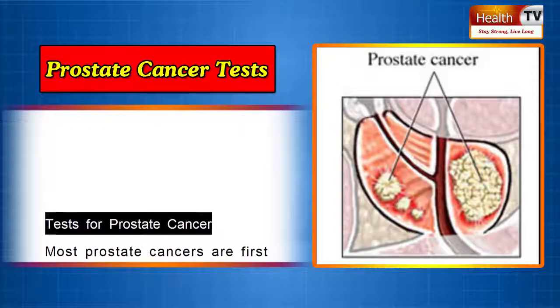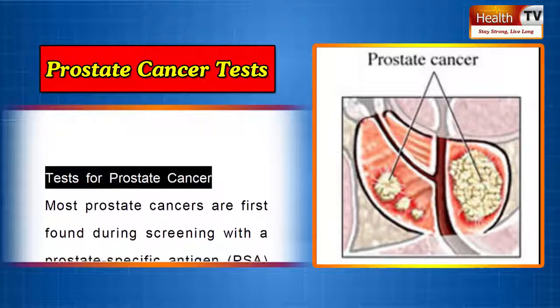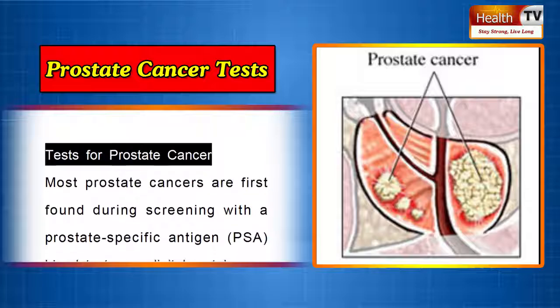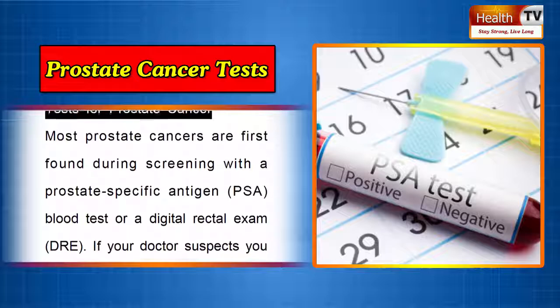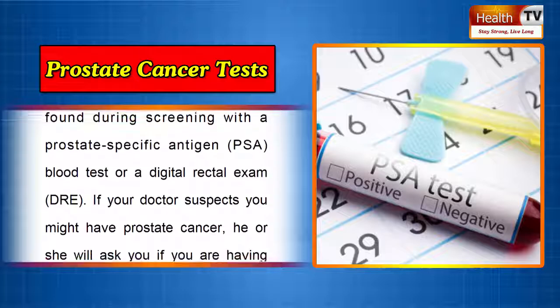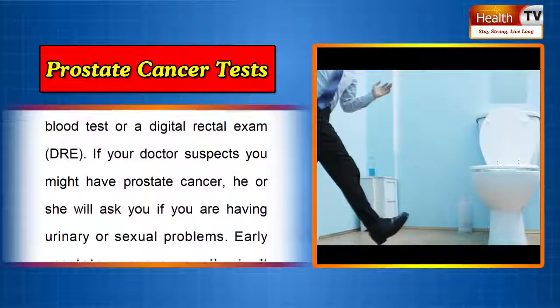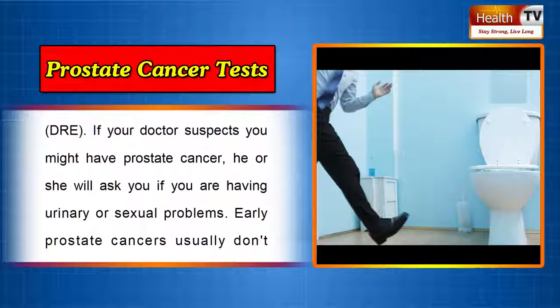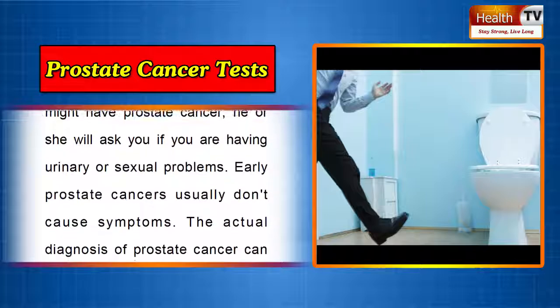Tests for prostate cancer. Most prostate cancers are first found during screening with a prostate-specific antigen (PSA) blood test or a digital rectal exam (DRE). If your doctor suspects you might have prostate cancer, he or she will ask you if you are having urinary or sexual problems. Early prostate cancers usually don't cause symptoms.